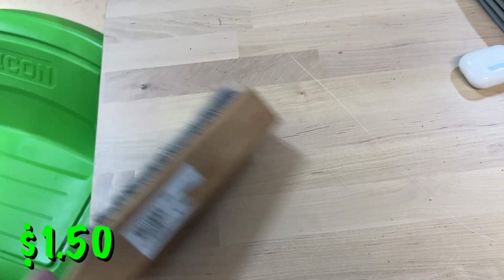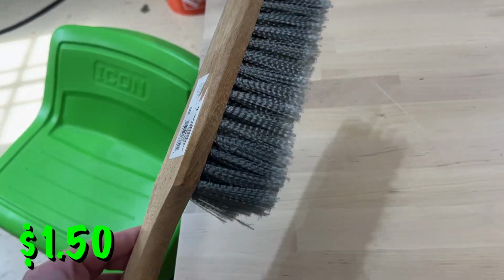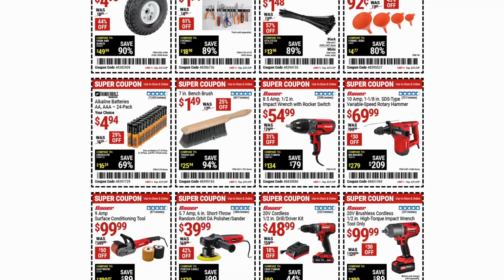While a pretty cheap item to begin with, this is 25% off. It only represents a 50-cent reduction, but this is just an awesome product. You should put one in every car that you have, one for the shop, have two for the shop. These are just $1.50, a 7-inch bench brush, but I use these all the time. They're great for just sweeping up a countertop or cleaning stuff after a day at the beach, but they're such a great value at just $1.50.